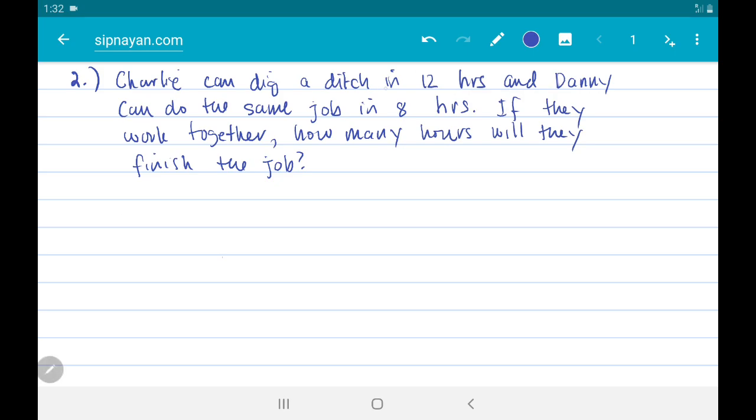If Charlie can dig a ditch in 12 hours, then in his first hour he finishes 1/12 of the job, in the second hour 2/12 of the job, and in the third hour 3/12 of the job. Danny is the same. In his first hour he finishes 1/8 of the job, then 2/8, then 3/8, and so on, until they finish.